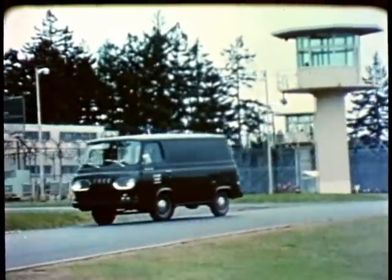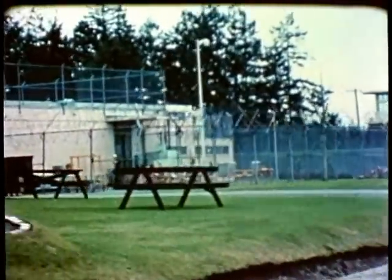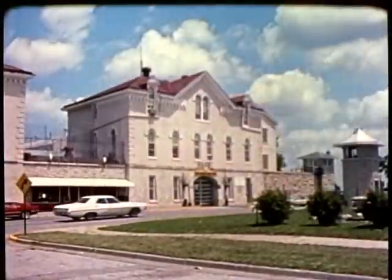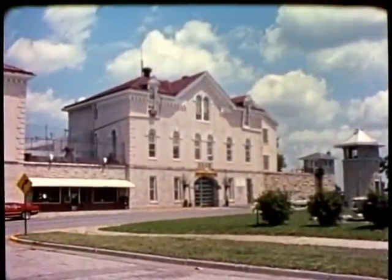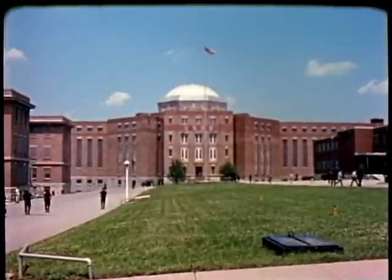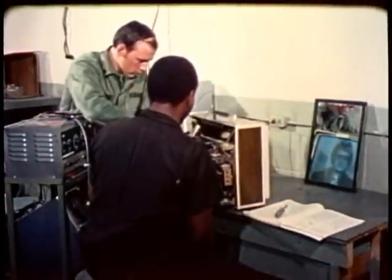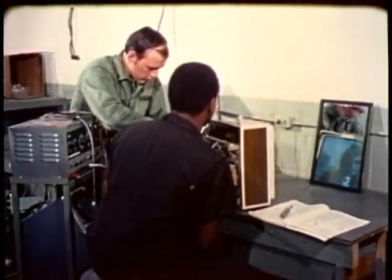Short-term prisoners usually receive correctional treatment in facilities located on military installations, such as this one at Fort Lewis in the state of Washington. More serious offenders are confined at the United States Disciplinary Barracks, Fort Leavenworth, Kansas. Here, military prisoners receive more intensive academic and vocational education.